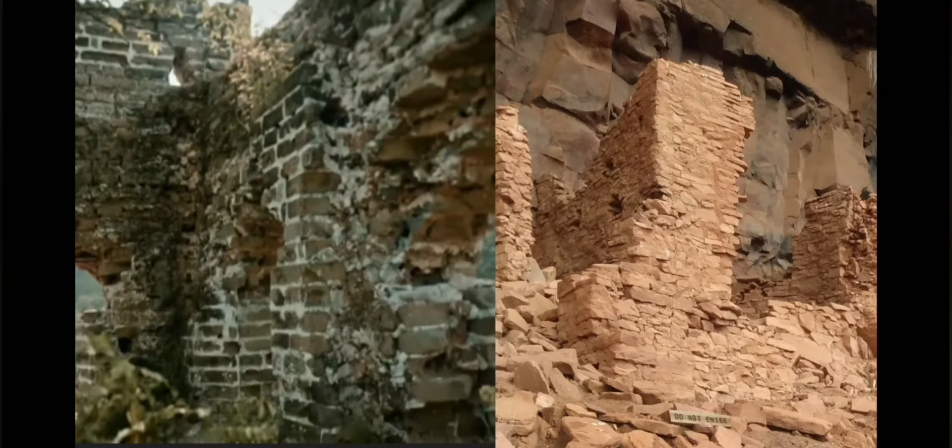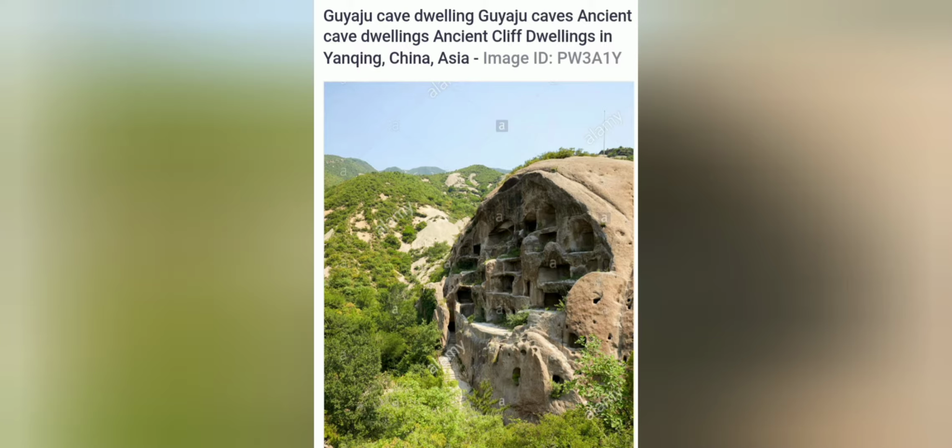As you can see, both structures are some type of brick, square, clayish type of material. And both structures, the bricks are stacked. You can see as they are building these structures, they are stacking the bricks in similar ways. Okay, so are there actual cliff dwellings in China? Of course, absolutely. That predate the modern day Chinese people.